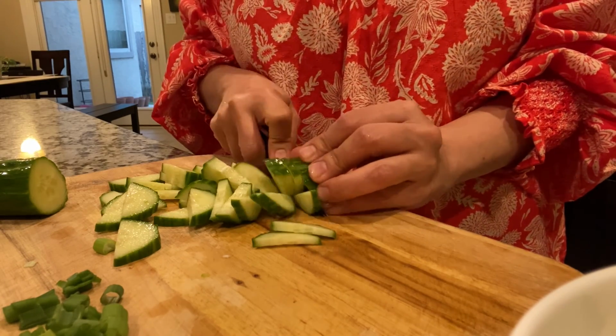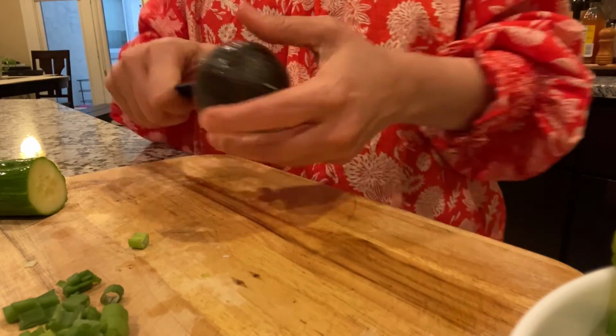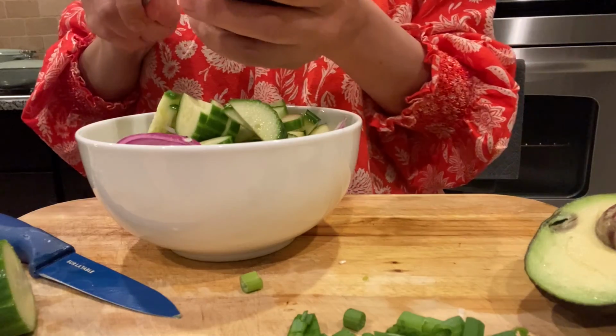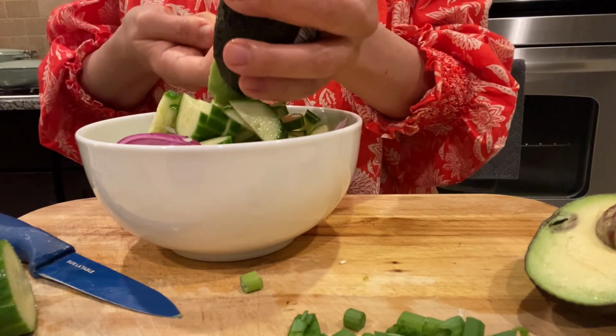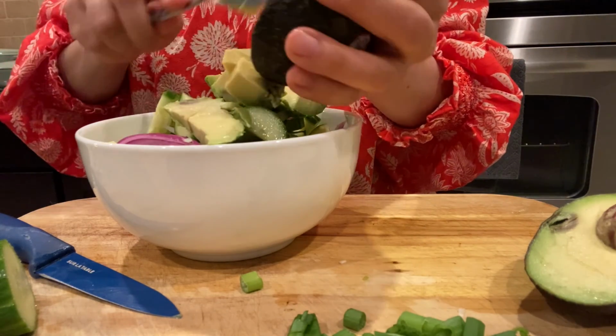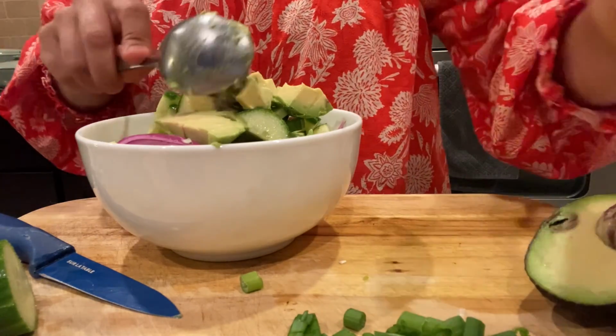So we have cucumbers in there, we have avocado, I put some zucchini in there, basically whatever I have in the fridge. And that's about it. You know, you just have to keep it simple and work with what you have and do your best, and that's all that's really needed.